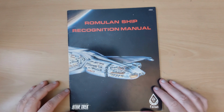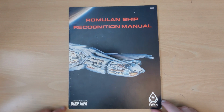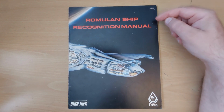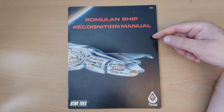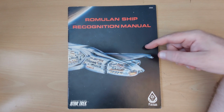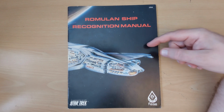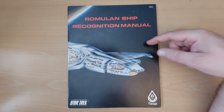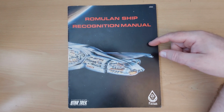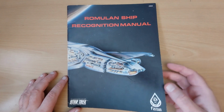So, this is the Romulan Ship Recognition Manual for the Star Trek role-playing game from FASA. It came out in 1985. Now, it's the third of the 3 ship recognition manuals that came out. There was the Klingon one, the Federation one, which had come out for the first edition game in 1983, and then were updated and re-released for the second edition in 1985, and then this book was brought out for second edition only. But one of the first things I'd like to take note of is the cover.